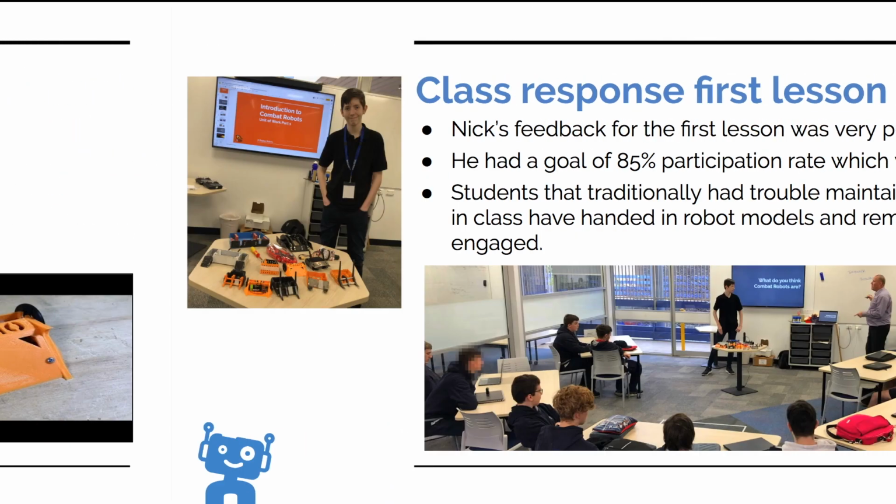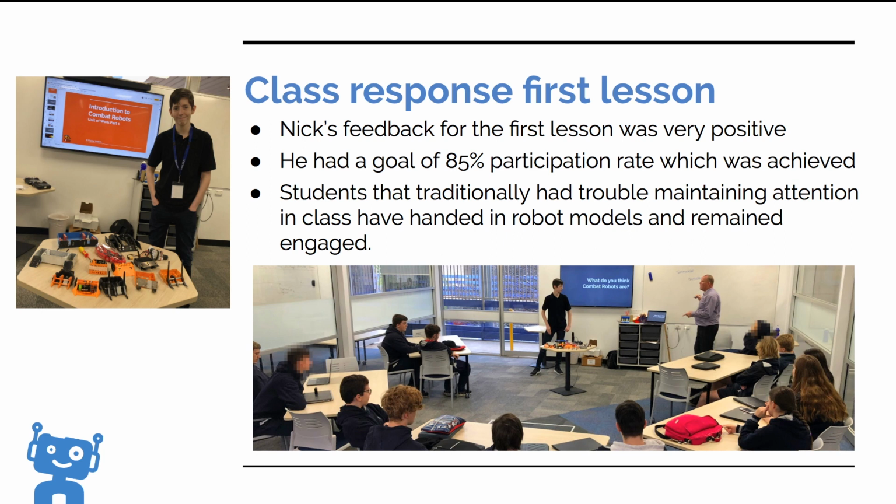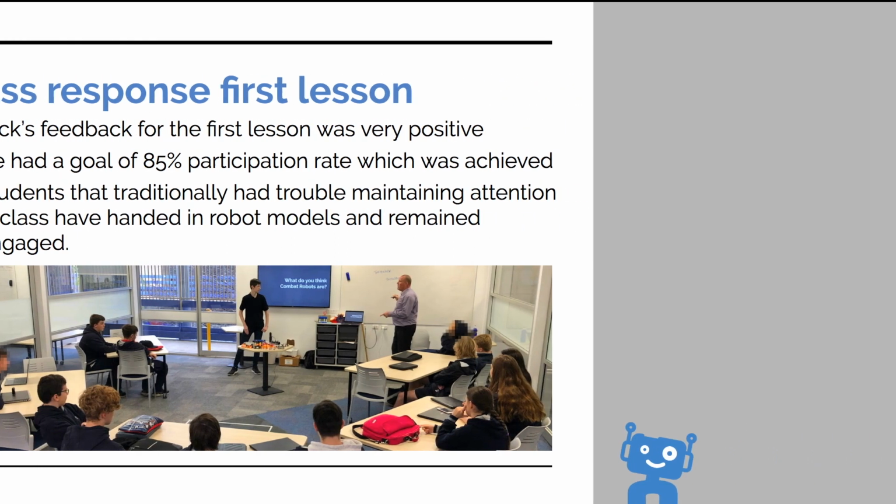Class response. Nick's feedback for the first lesson was very positive. He had a goal of 85% participation rate, which was achieved, and students that traditionally had problems maintaining focus handed in models and maintained focus. There are 6 stages of the unit of work.